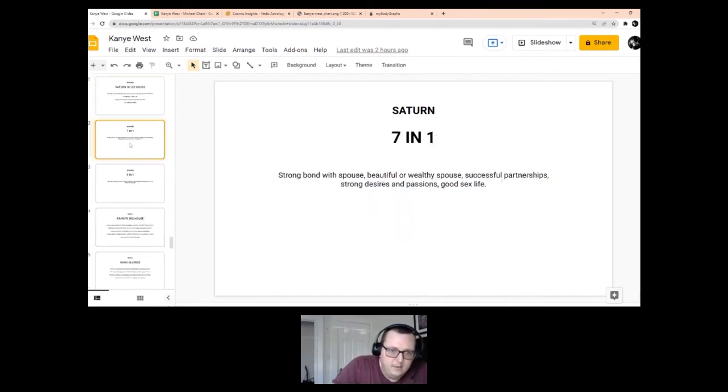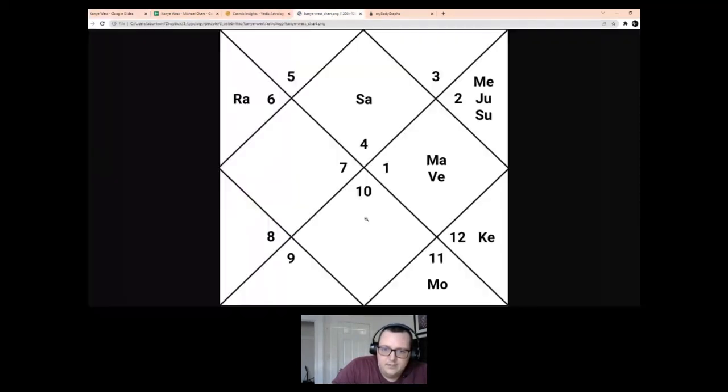So this is interesting. His Saturn rules the 7th house and is in the first. His Capricorn is in the 7th house, and Saturn's in the first. So the 7th house is connected to the first house. So this creates a strong connection to your partnerships, like your relationships, your marriage, and stuff like that.